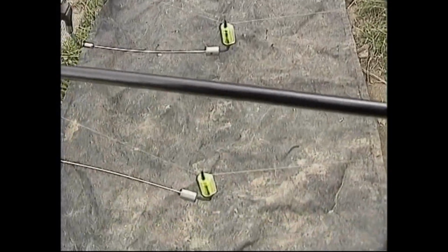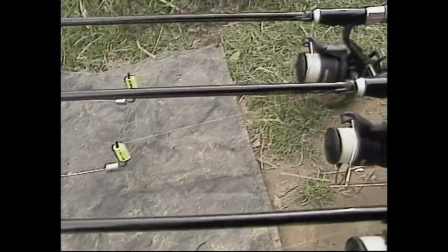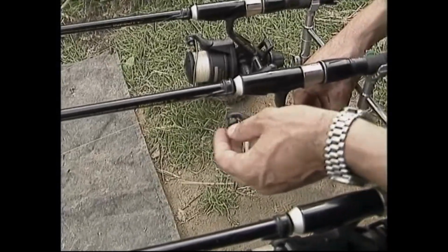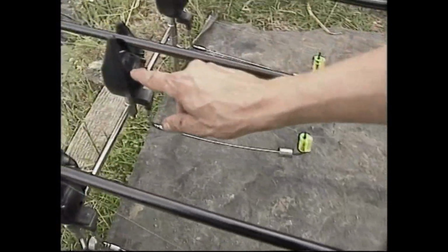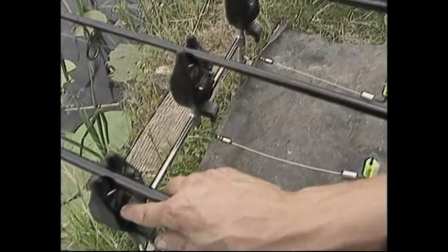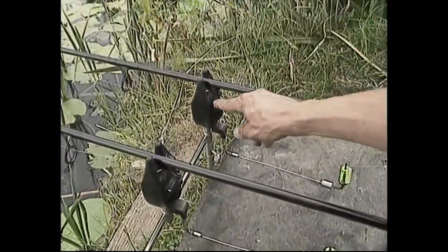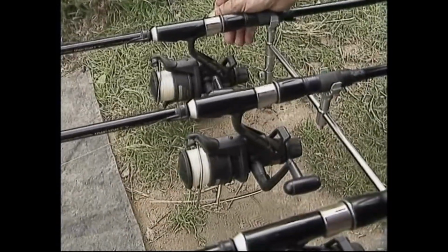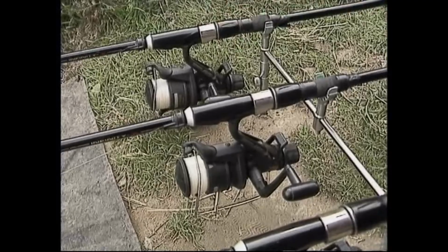Make sure that your clutch is tightened up to the right level so that when you get a take, line will pull off the clutch but you won't lose your rod. Also essential, make sure all three buzzers are on. All three handles set the same, all three clutches undone, and now I'm fishing and it's up to the carp.